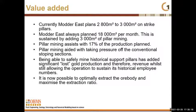So that's one of the major things that we accomplish, is that we are actually sustaining our employee numbers on the mine after our 10-year life of mine expected, where we expected to scale down about a third of our employees. So now we can keep on those employees and keep the gold where it was previously. So it is now possible to optimally extract the ore body and maximize the extraction ratio. So Gold One will be, I think, one of the first shallow conventional mines to extract close to 100% of its available ore body.